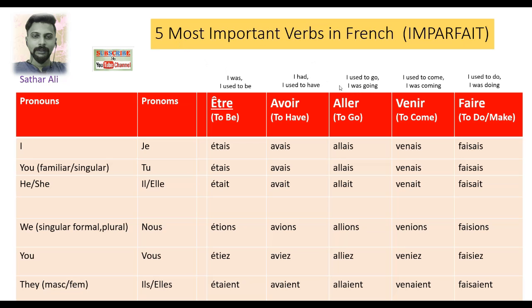So now we will come to the application part. These things you already know. If you don't understand about the pronouns and all, please go through my previous lessons about five most important verbs in French in present tense. I, you, he, she, we, you, they, and je, tu, il, elle, nous, vous, ils, elles. Now let us see the conjugation. Être, avoir, aller, venir, faire.